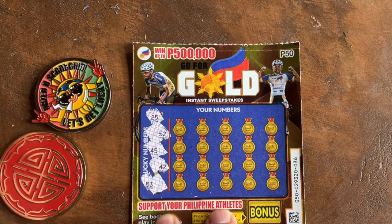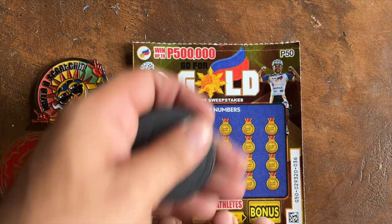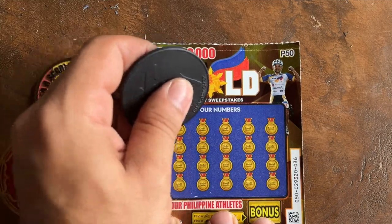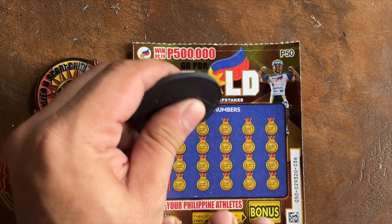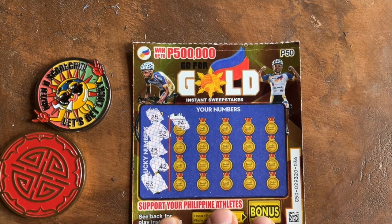All right, lucky numbers are 25, 52, 45, 42, 53, 25, 52, 43, 53. All right, so we have to now match the number over here. And as you can see, it's a one-off. Great start. We start off with a one-off.